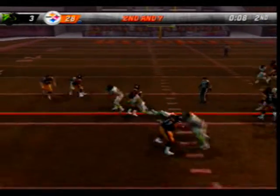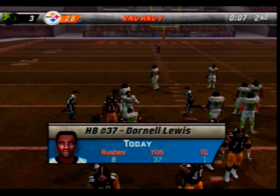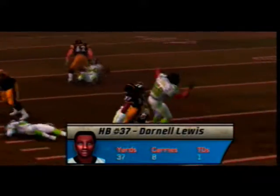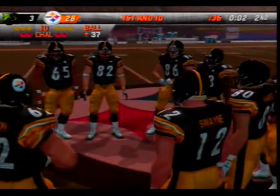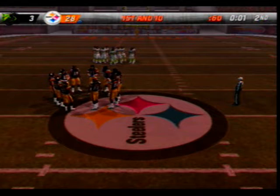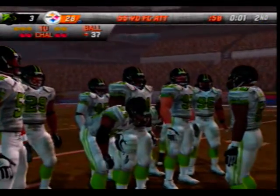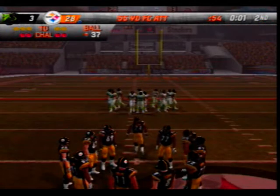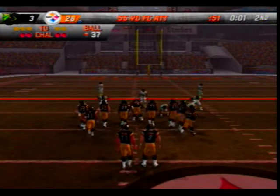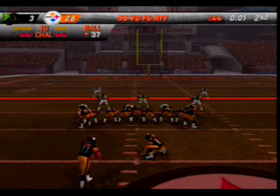Handed off to the back. Brown is there for the tackle at the 37. This is tough running here. Let's watch him as he gets through right here. And he breaks a tackle and keeps moving forward. I tell you, this guy's hard to bring down. Pittsburgh calls a timeout. They have two timeouts remaining. Spielman needs to put everything he has into this one.